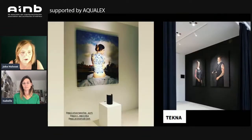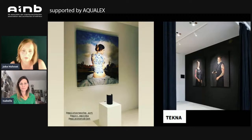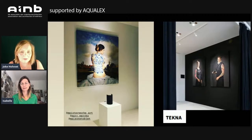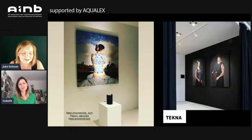I think this one is for a fair, if I'm correct. This is a collab that we did with Tecna. I'm sure your members know about Tecna. This is the lighting company in Lokeren. We bumped into each other and they said, we make really high-end nice lamps. And I said, great, I make panels that need to be lit. And so they said, why don't you come and exhibit with us at Maison et Objet? So I supplied the panels and they made fantastic lighting on it.